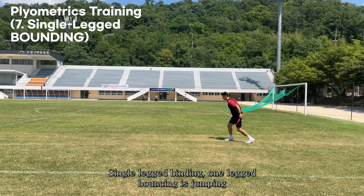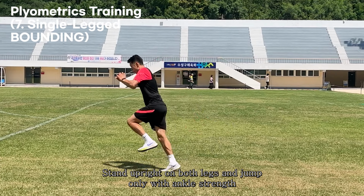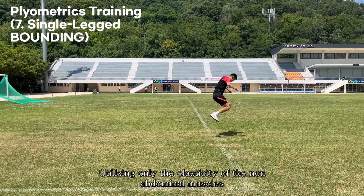Single-legged bounding. One-legged bounding is jumping on one foot and jumping quickly again when it touches the ground. It is characterized by a quick drive and landing, especially in aerial motion. Stand upright on both legs and jump only with ankle strength, helping the last kick just before going to the air, utilizing only the elasticity of the calf muscles by minimizing arm swing and maximizing training effect.